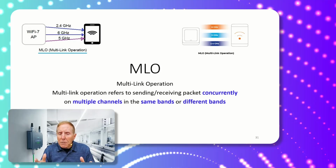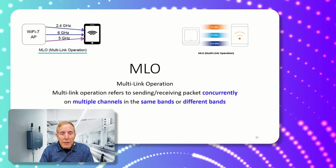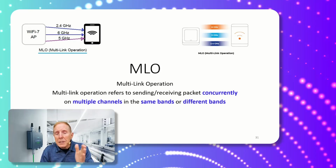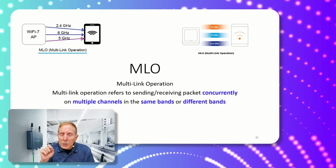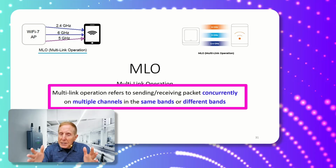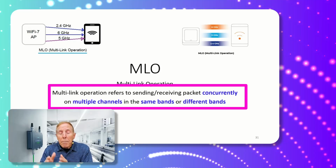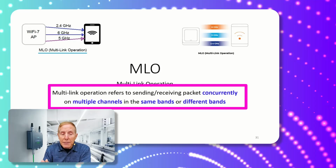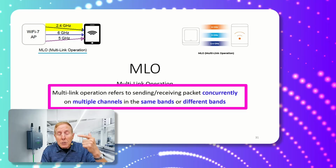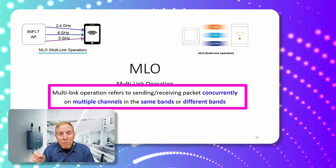I want you to listen carefully to the definition, because in the verbiage of Wi-Fi, they're going to use the term link. And in this case, we're going to be talking about multi-link operation. But I want you to watch very carefully what they're talking about when they say the word link. So let's get started with the definition. Multi-link operation refers to sending or receiving packets concurrently at the same time on multiple channels in the same bands. That means 2.4 gigs, 5 gigs, or 6 gig band, or different bands.